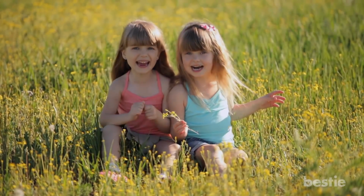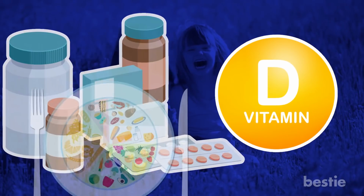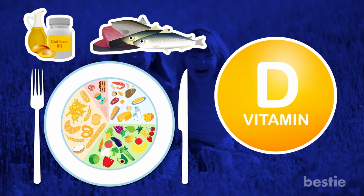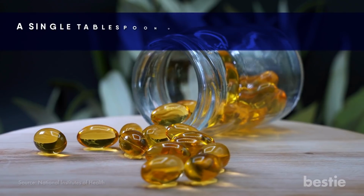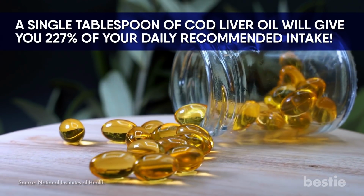So, besides sunlight, what are some other ways to get vitamin D? You can of course get supplements, but eating balanced meals is the best. Cod liver oil and fatty fish are great sources of vitamin D. A single tablespoon of cod liver oil will give you 227% of your daily recommended intake.